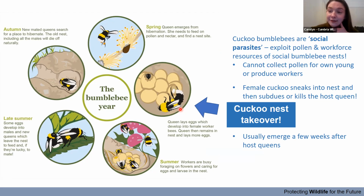She might even hide inside the nest, because it's really important that once a cuckoo female goes for takeover, she commits to the right nest, and the timing is really, really important. For example, she doesn't want to go in too soon. She doesn't want to go in if the social bumblebee queen has only just set up her nest and there aren't many workers, because then she's not going to have a workforce. But equally, she doesn't want to go in too late, because if there are lots of workers and it's a massive nest, then she potentially might get killed, or kicked out if there are too many workers who might be able to fight her in her takeover.